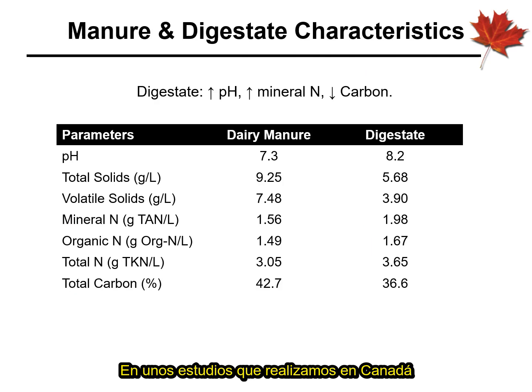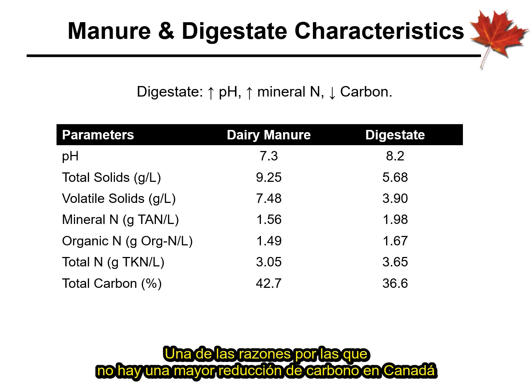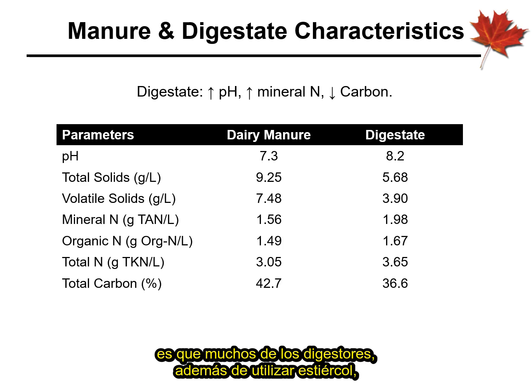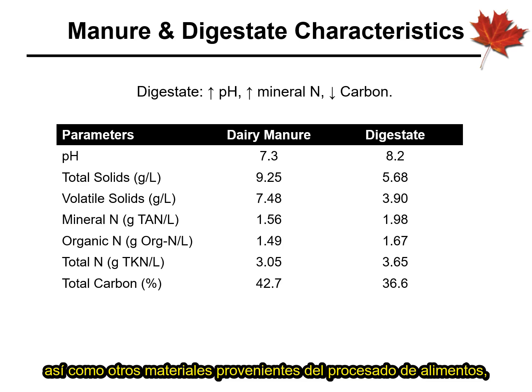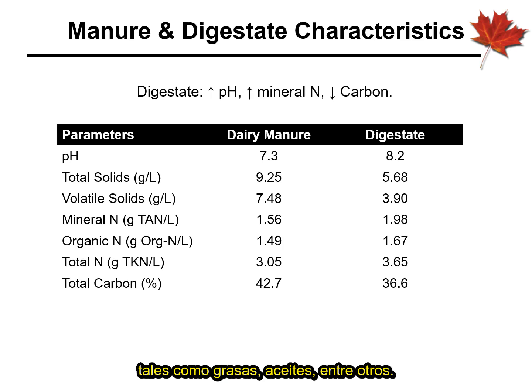So in some studies we did in Canada, we've seen some typical values that look like this. For a normal dairy manure, we have the data here in the middle column, and for digestate from the same farm, we have the data in the right column. What we see is an increase in the pH, an increase in the mineral nitrogen, and a decrease in carbon. It makes sense that carbon would be decreased because the point of the digester is to collect carbon and use it for energy in the form of methane. And one of the reasons in Canada why the carbon is not reduced more is because many of the digesters are not only using manure but also co-feedstocks, other materials from food processing, for example, fat, oils, grease, things like that.